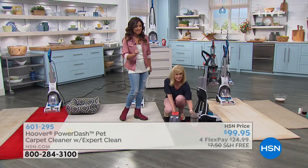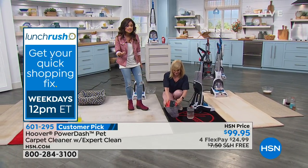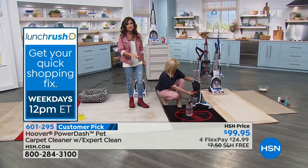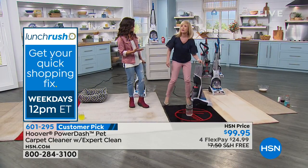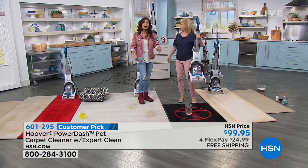So think about that when it's not clear water and it's a glass of red wine or a pet mess or, you know, your food. I mean, you need to be able to get in there and get those liquids out of that carpet before they can set and stain. This, I think, is the most phenomenal thing. So here's the deal.